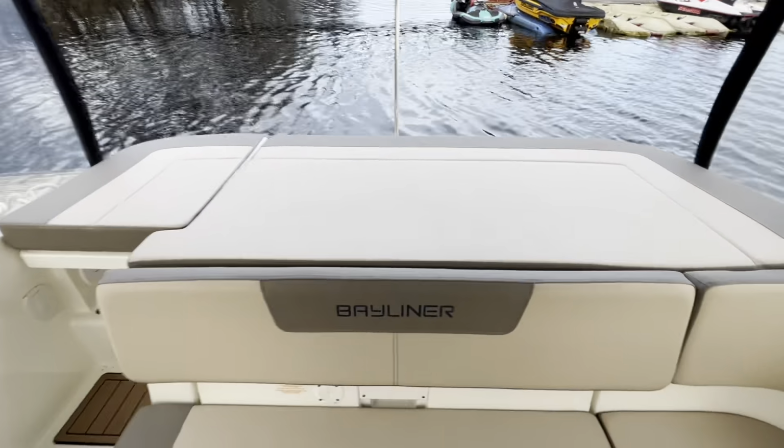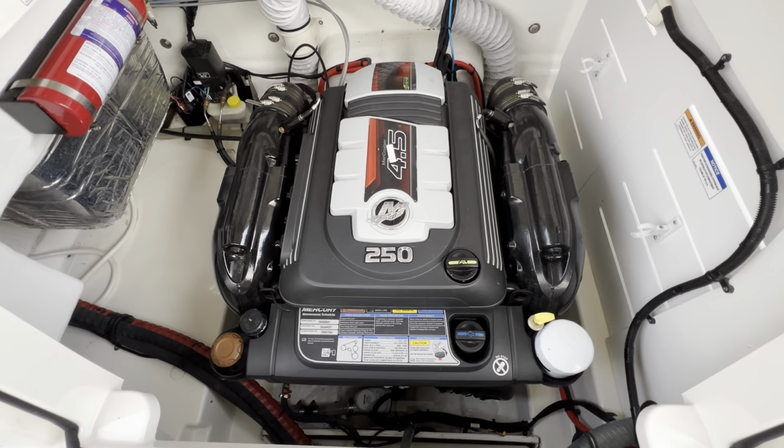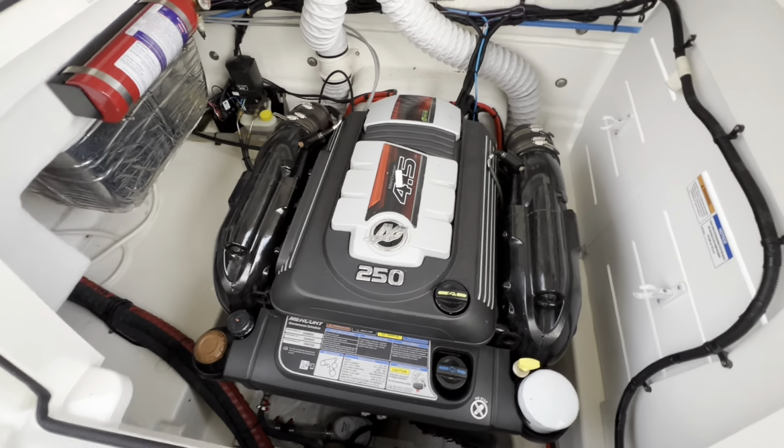Final stop is the engine. Inside the very clean engine bay, I should say, is the Mercruiser 4.5 litre 250 horsepower V6 petrol engine with an Alpha 1 out drive.